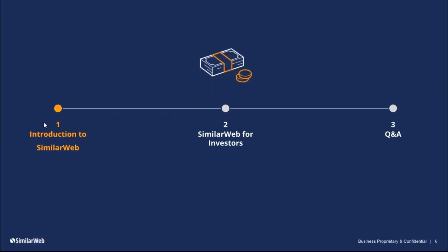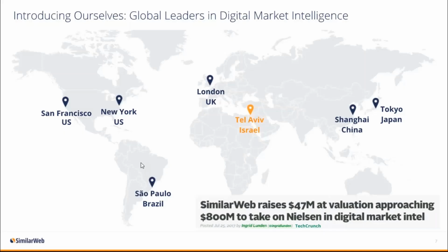Okay, so now we're just going to cover a brief overview of Similarweb, its solutions, and our data collection methodology. Similarweb is headquartered in Tel Aviv and has offices all around the world serving our global market. We recently raised $47 million, which takes us to a total raised of over $110 million. This will help us scale our business even further and continue to develop innovative, best-in-class market intelligence solutions to meet the mass demand that we've been seeing.